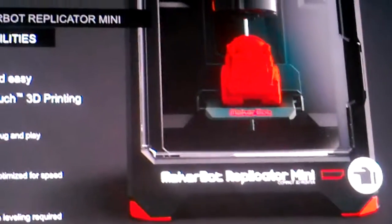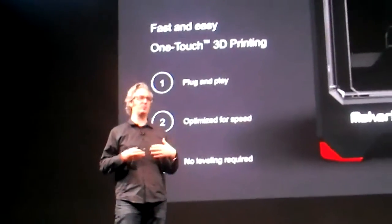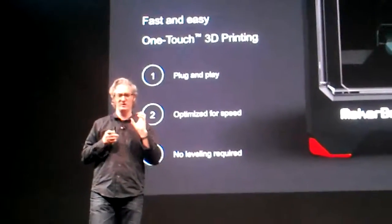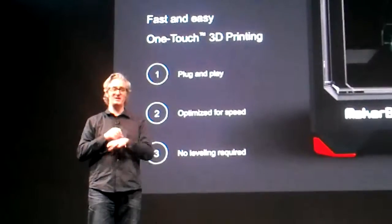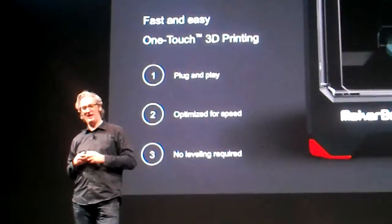So we have a small one. I'm just going to breeze through these here to initiate you. One-touch 3D printing. We wanted to make it easy for people who want to get into it, but there's no compromise. The quality of the extruder, the quality of the infrastructure, it has the same electronics in it as the other machines. This is how you get into it.